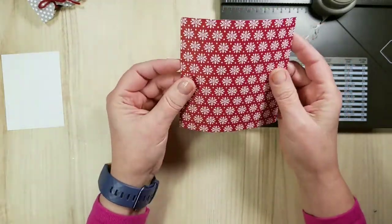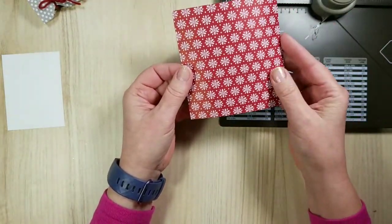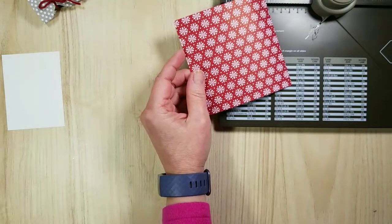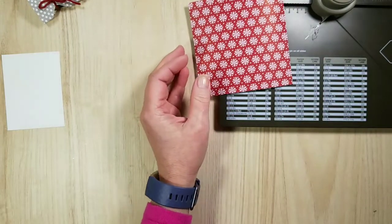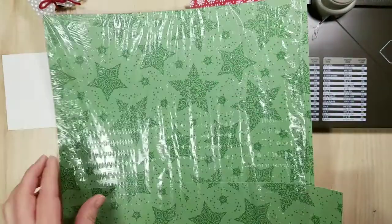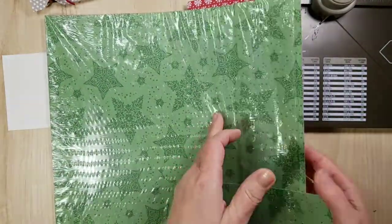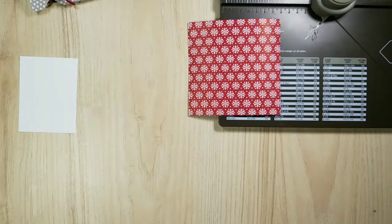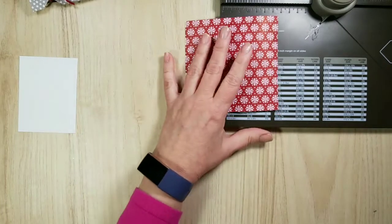But I'll show you how I did this. So this is from holiday paper, and be darned if I don't know the name of it. Although, let me just check. It doesn't show up in the holiday catalog. I believe it's from here. Let's see. Yes, it is. Okay. And I think you can still order this. Dashing Along series paper. Dashing Along. I should have known that.